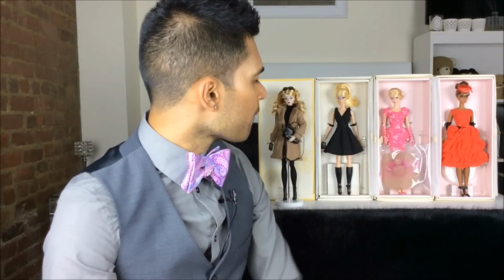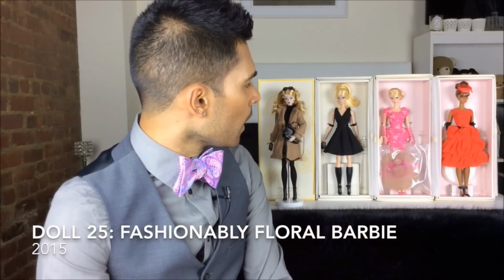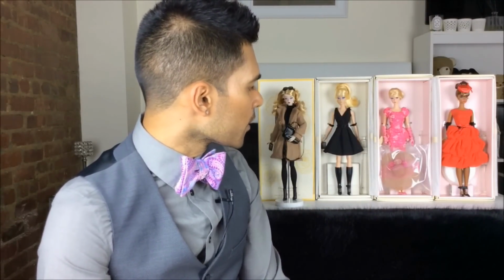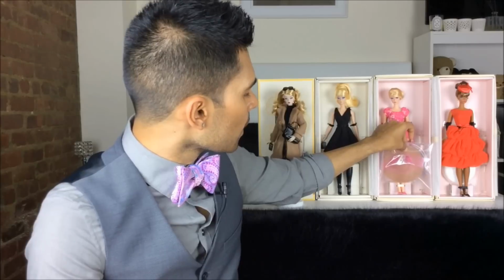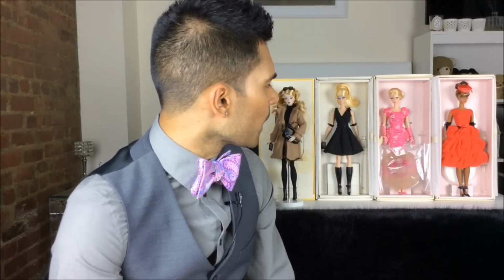Last but not least, we have Fashionably Floral, and she came out in January of 2015. So I was thrilled when I saw her. I just thought the hat was so cute. Love the pink that they use. It's such a beautiful, vibrant shade of pink. Love the little curl on the side of her head.